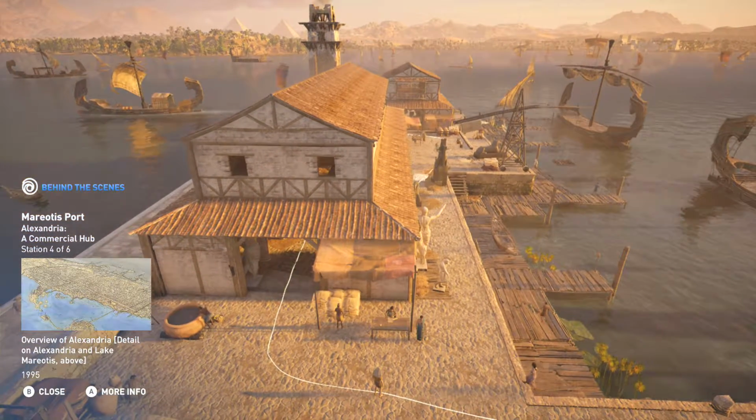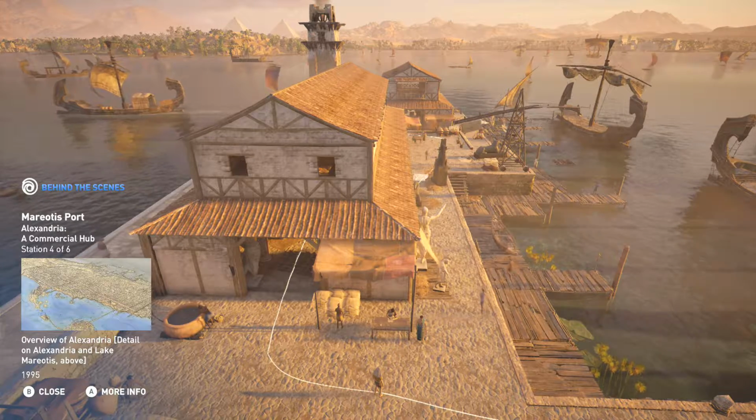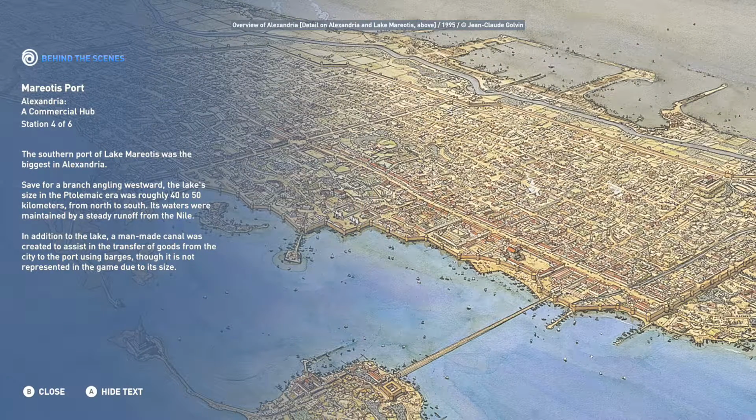The southern port of Lake Mariotis was the biggest in Alexandria. Save for a branch angling westward, the lake's size in the Ptolemaic era was roughly 40 to 50 kilometers from north to south. Its waters were maintained by a steady runoff from the Nile. In addition to the lake, a man-made canal was created to assist in the transfer of goods from the city to the port using barges, though it is not represented in the game due to its size.